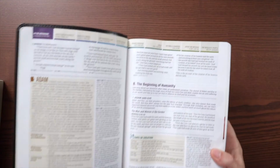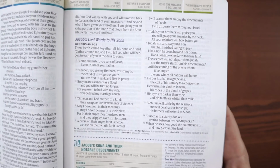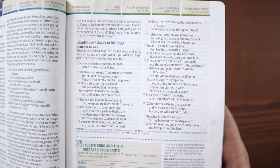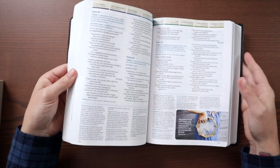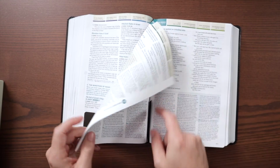So it is a 9-point typeface there at the top of the page. There you can see. Let me get to a page that has a little bit more text on it. So there we go. Jacob's last words to his sons. There you can see it's a nice, comfortable 9-point typeface. Looks really good. And literally, y'all, this video would have to be 2 hours long for me to really give you a good sense of all of the great content that is in this Bible.